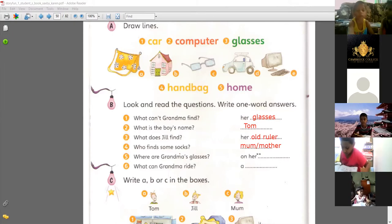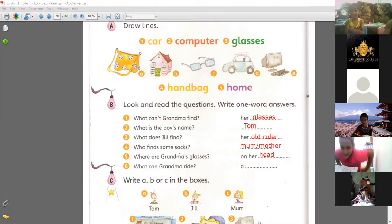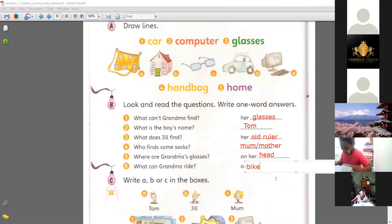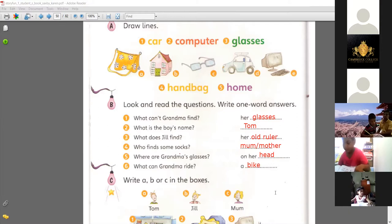Where are grandma's glasses? On her head. What can grandma ride? Yes, she can ride a bike. So check your answers, Puta. You can see the teacher's answers here. So everybody can check it by giving those books to your parents. So they will put a tick or a cross and give it to you back. Those are very easy. I hope most of you have read it at home as well. Kedaradi den hama lesson ekama puta front ekey indan read karanna one. Everybody should do that, okay?